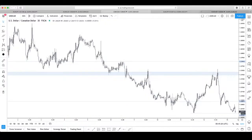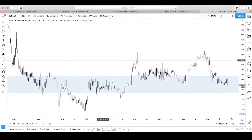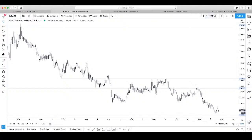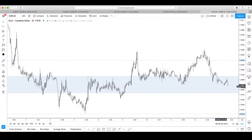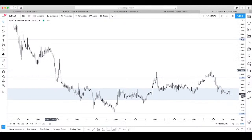EURCAD, similar to USDCAD, we've started to see a swing form. We've now had an engulfing formation. As I say, the yen, this euro-yen position isn't because of euro strength. The euro isn't strong at all. We are seeing more and more weakness come into the pair.